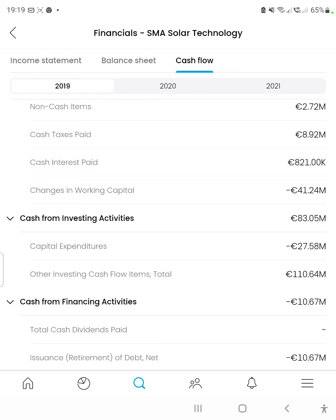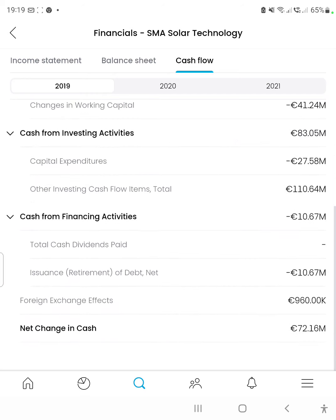Ignoring the capital expenditures, which take out 27 million euros, other investing cash flows was 110 million euros. It doesn't specify which other investing cash flow items those are, but in net it's 110.64 million euros, and overall it is 83.05 million euros. The last part of the cash flow statement, just before the net change in cash, which is the conclusion, suggests that the company lost 10 million euros.